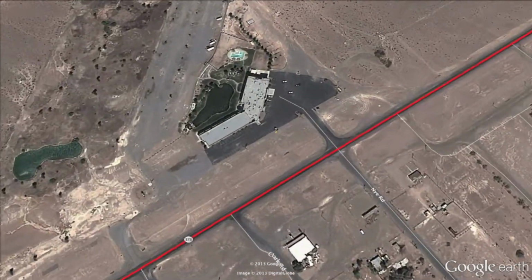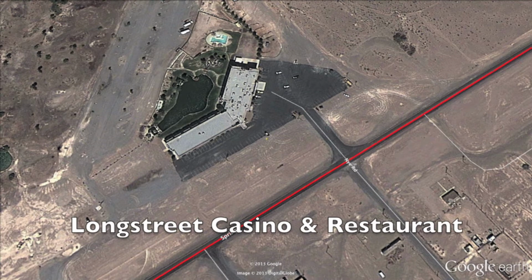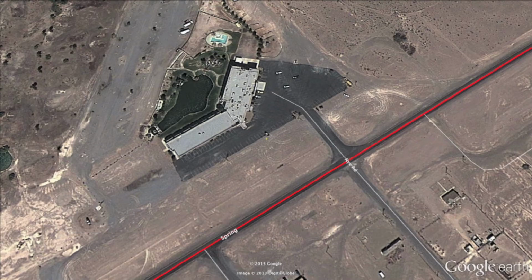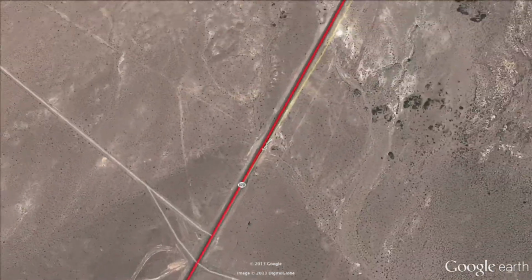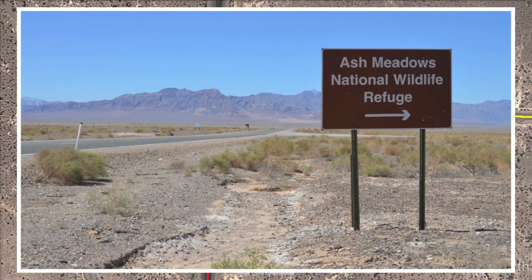In 2 miles, you will cross the Nevada state line, and this will become State Route 373. This is the Long Street Casino and Restaurant. They have entertainment, slot machines, and a restaurant. Continue 9 miles. We're headed to Ash Meadows National Wildlife Refuge. Look for Spring Meadows Road.